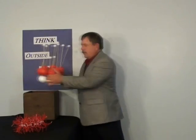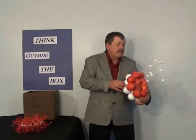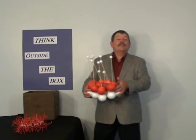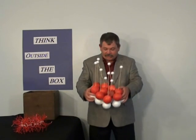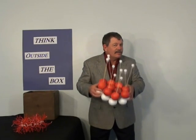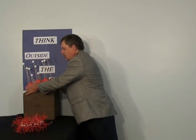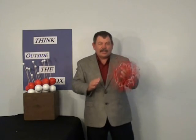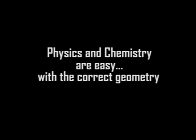This is a standard model of neon. 10 protons, 10 neutrons, 10 electrons all orbiting around. If you're going to use this to explain the plasma energy cycle, good luck. Because the plasma energy cycle definitely violates the 20th century laws of physics. However, when you use the keyring atom with 21st century laws of physics, it easily works and it predicts it. Why is that? It's because physics and chemistry are easy with the correct geometry.